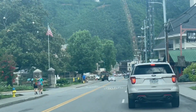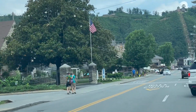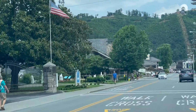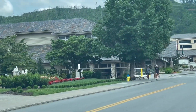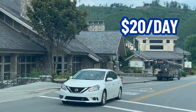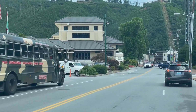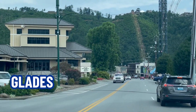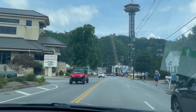As you can see, plenty of people enjoy walking to town. It sure saves a little money because it is a bit expensive to park in Gatlinburg. Of course, you know, once you park, you can walk pretty much anywhere. So if it's $20, you got the whole day covered. And you can always take a trolley if you want to go out to the Glades or the arts and crafts community. So it's really kind of whatever works for you.